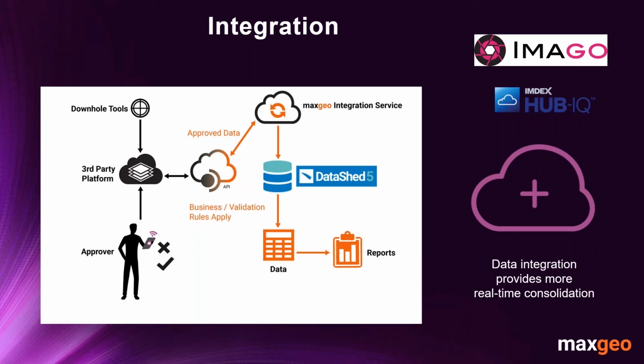MaxGeo's hosted solution also supports API integrations with third-party providers such as Reflex downhole survey tools through Index Hub IQ, Structural IQ Logger, geophysical LAS files, Reflex digital drill plods, Imago core photography, and ALS WebTrieve API.